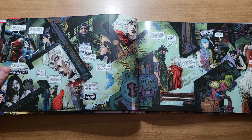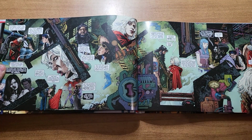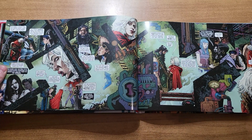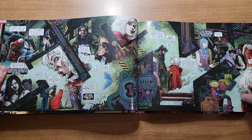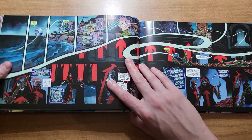I'm flipping only to, here we go. Like, your eye, when looking at this without being in the story, doesn't know where to go. But when you're in the story, it just flows so smoothly, and he's a great storyteller in the sense where you are never lost when looking at his art.